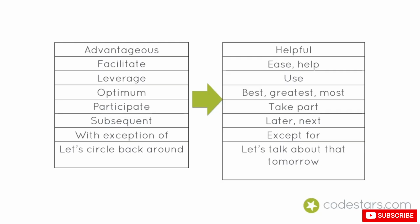"Let's circle back around" is an example of business jargon. And business jargon is just blah. There's no room for it in copywriting. So just eradicate it completely, or should I say, get rid of it completely, and just replace it with plain English. So instead of "let's circle back around," just write "let's talk about that tomorrow."